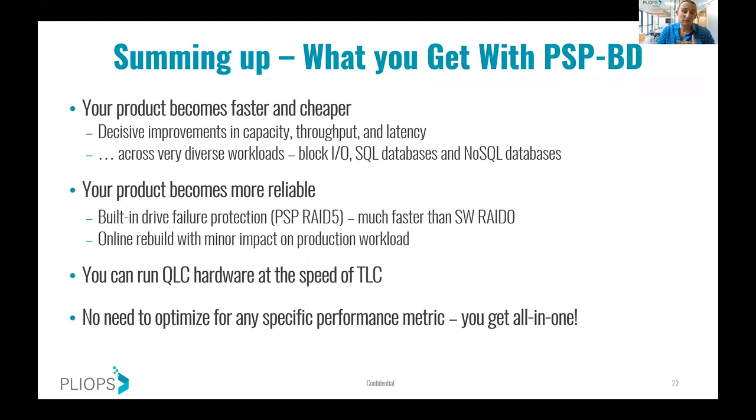So at the end of the day, my message would be there is no need to optimize for any specific performance metric when you're using the PlyOps storage processor. You get all of them in one: the capacity, throughput, and latency, all in one nice package without the need for concessions or trade-offs.